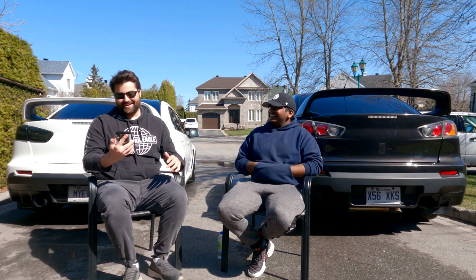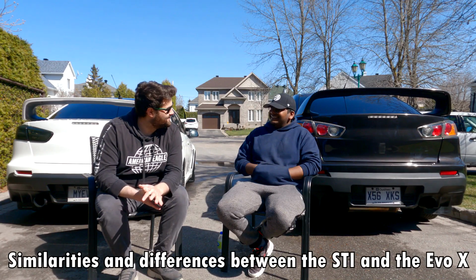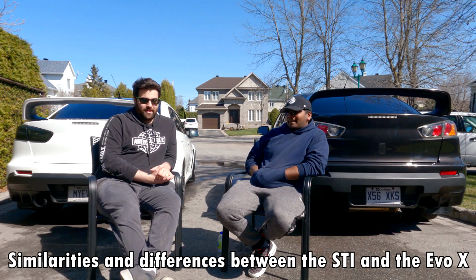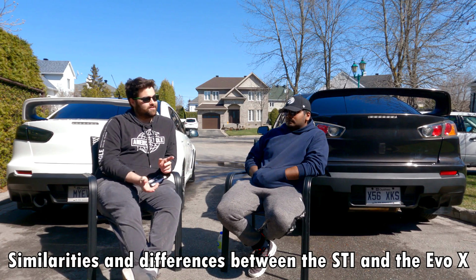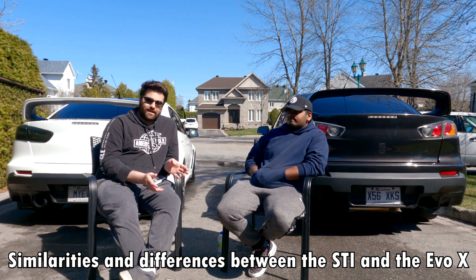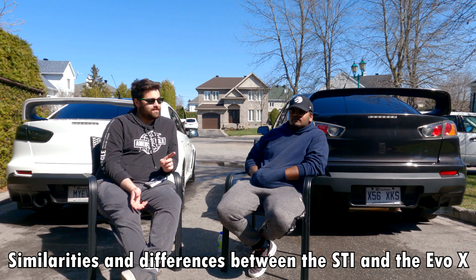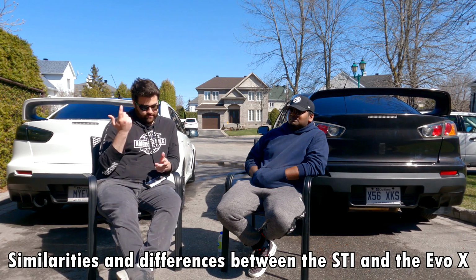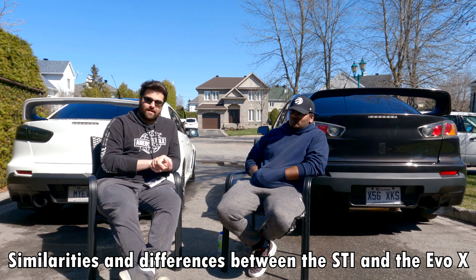Jumping right into it, similarities and differences between the STI and the Evo. Starting off, the STI also does have a TD05 variant, making similar horsepower to the Evo, but certain generations have a 2.5 liter compared to a 2 liter. The suspension style of the STI is pretty much the same, and from what I remember, the STI does have 25-ish millimeter sway bars. Obviously the high-rise wings on both models.